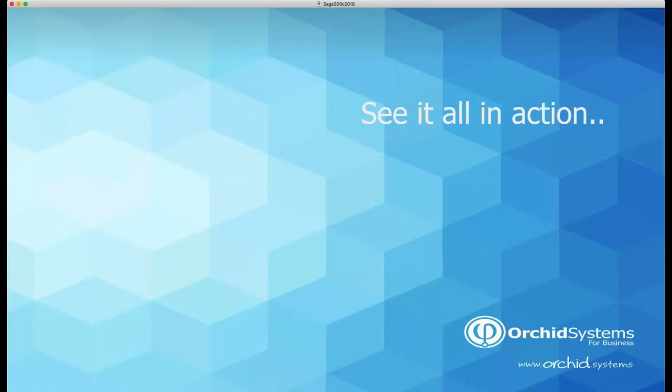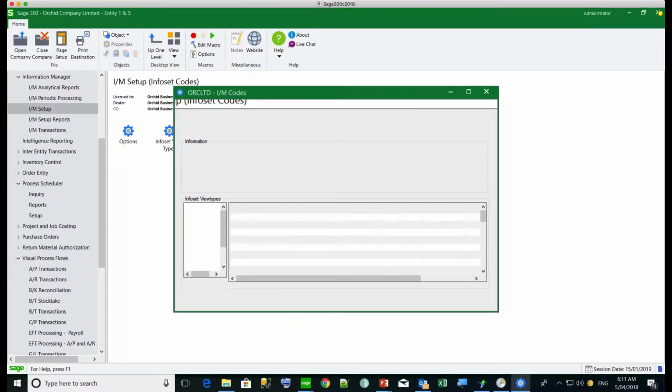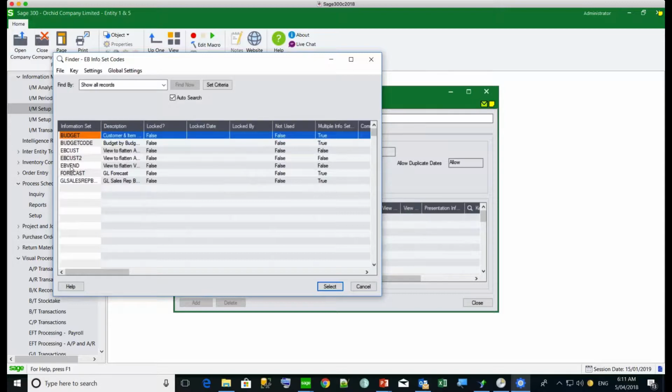So now let's have a look at it all in action. So we're going to start with data views because it's then used in some reports that we're going to attach to Report Runner, and then we'll focus on Process Scheduler, which helps you run these reports. Data views is part of the Information Manager suite of products, and to configure it, you go into Info Manager Setup, InfoSet Codes. So for the purpose of this demonstration, we're going to look at a view on vendor and vendor optional field.